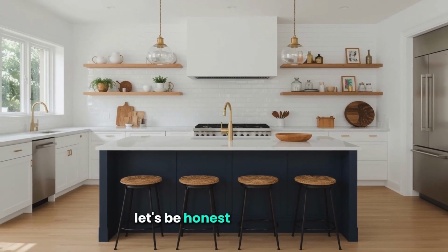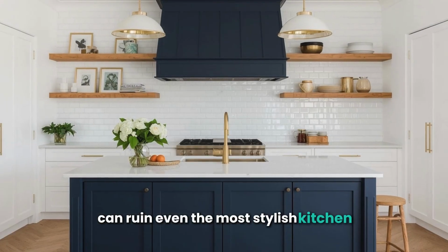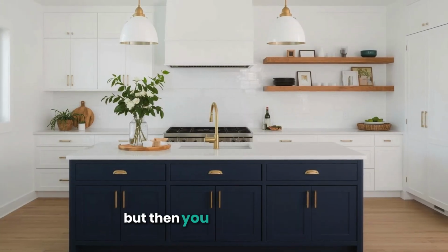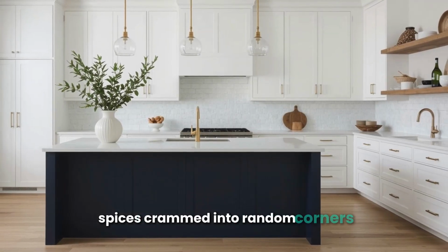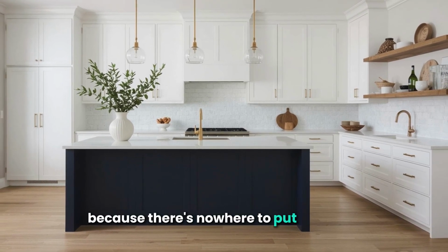Let's be honest, bad storage and a messy layout can ruin even the most stylish kitchen. Take this one, for example. At first, it didn't look terrible. But then you notice the clutter: appliances sitting out, pans stacked awkwardly, spices crammed into random corners. Why? Because there's nowhere to put anything.